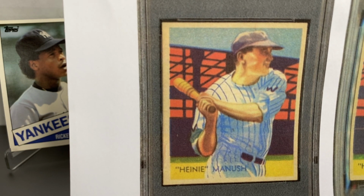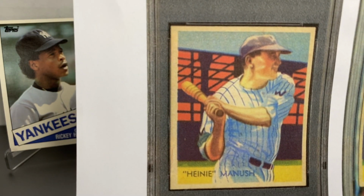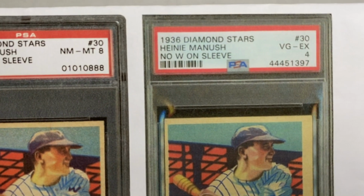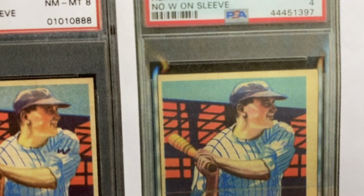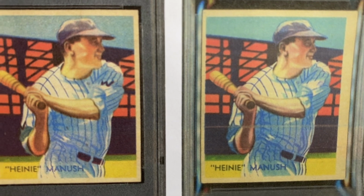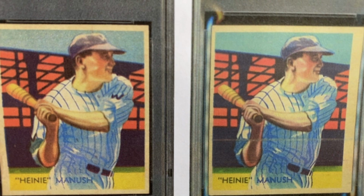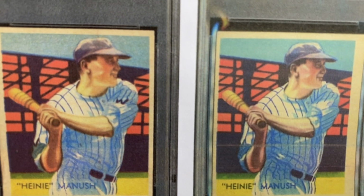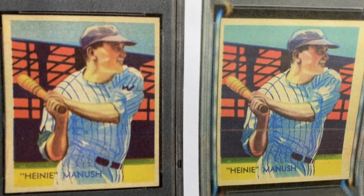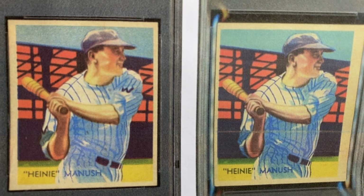Well, he was traded, and it says 1935 Diamond Star. Well, he was traded to the Boston Red Sox. They kept the number 30, but they removed the W from his hat and a W from his sleeve. And on the back, one says Washington Senators, and the other back says Boston Red Sox. So even the Diamond Stars from the 30s show the player movement in an updated traded card.